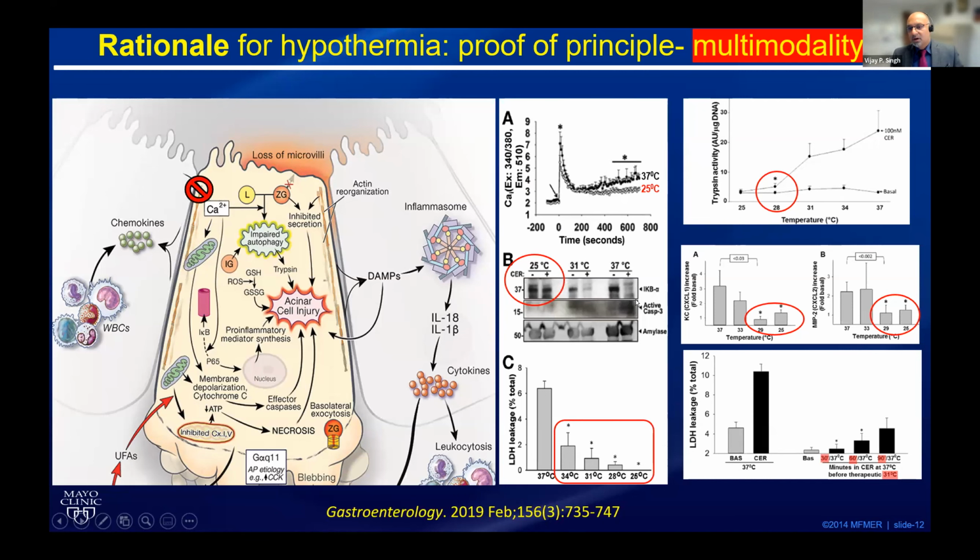Let's go on to I-kappa B degradation. I-kappa B degradation takes place very nicely in the presence of cerulein at 37. Maybe some effect at 31, but at 25 we completely prevent it. So at 25 degrees, we have slowed down NF-kappa B signaling also.